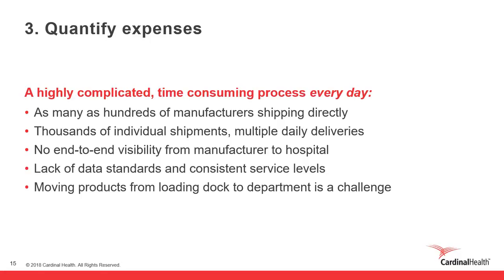To understand how direct manufacturer shipments can be a source of new savings, let's start by discussing the current hospital receiving process. If you've ever stood on a hospital loading dock and watched direct shipments come in from manufacturers throughout the day, you'd have to agree it's a very complicated and time-consuming process. With hundreds of manufacturers shipping directly to you, this adds up to thousands of individual shipments across multiple deliveries, occupying lots of your receiving team's time. With all this complexity, there's really no end-to-end visibility from the manufacturer to your hospital. There's a lack of data standards, inconsistent lead times, and overall inconsistent service to manage these manufacturers and individual shipments.